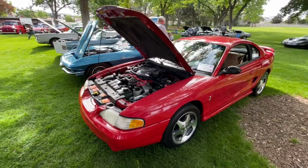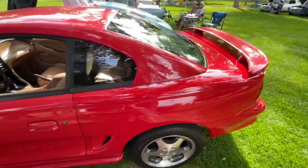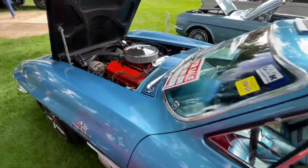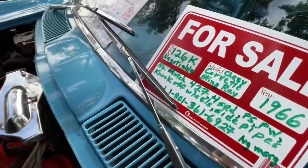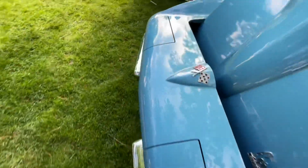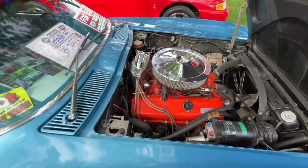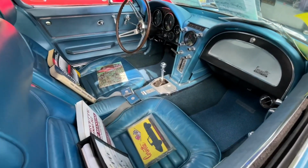All right, got the Cobra all settled in place. And she's looking good. Here's a beautiful C2. Which is currently for sale for that much. It's a manual.